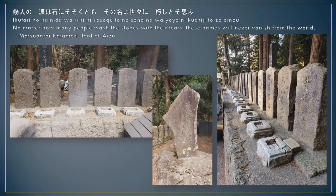Today there are monuments there donated from all over the world. People from all over come to burn incense, to spend time to appreciate and honor what is considered a defining moment of Bushido spirit. Matsudaira Katamori, a later lord of Aizu, wrote a poem to commemorate these Byakkotai dead, and it translates as, "No matter how many people wash the stones with their tears, these names will never vanish from the world." So that is the tragic tale of the Byakkotai.